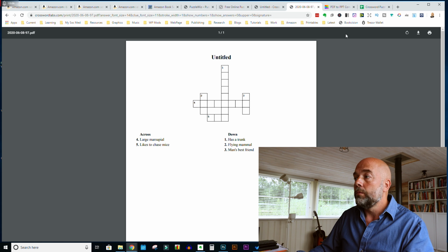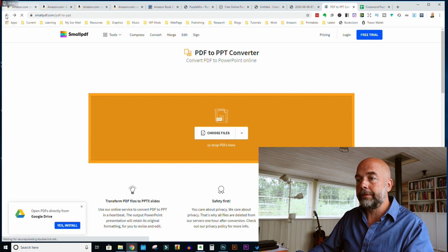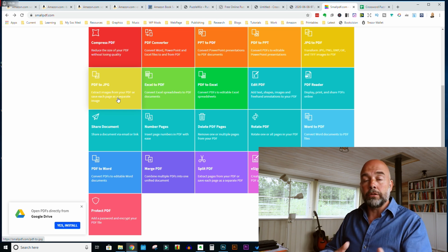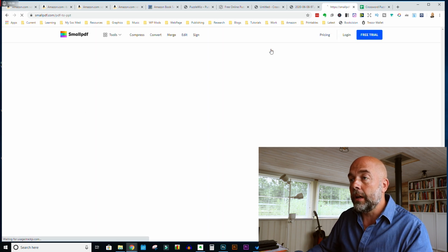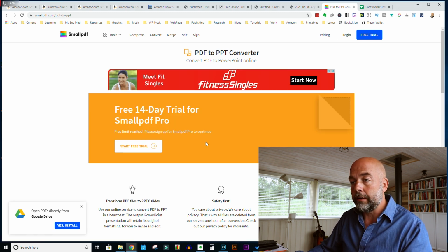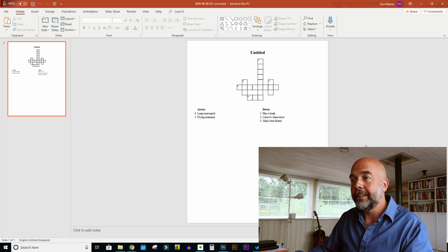edit. So what you need to do is go to smallpdf.com, and they have a range of tools related to PDFs on their website. And what we need for this, if you're using a Windows computer, is to convert it to a PowerPoint file. You can also convert it to a JPEG and then just transport that into Keynote or PowerPoint. But if we just click on the PDF to PowerPoint version, and all we do is drag across the file, and it's telling me I've reached my free limit. But this is one I did earlier.